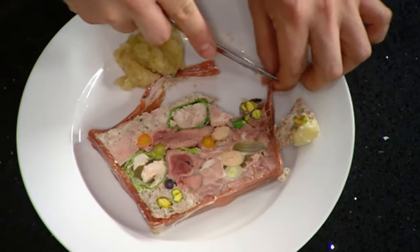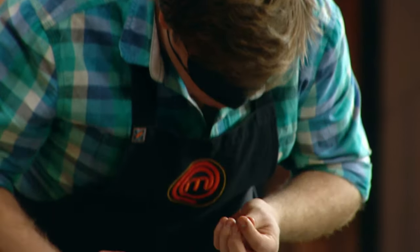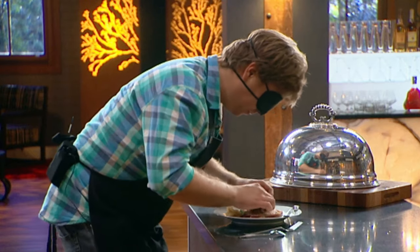I can taste some pork. There's some bacon around it, or some kind of cured meat. Prosciutto, I think. Oh. Bite into a carrot, and I know it's a carrot. This is weird.